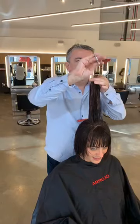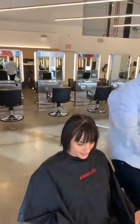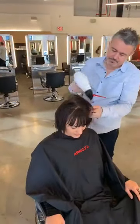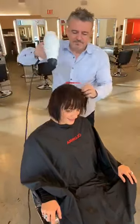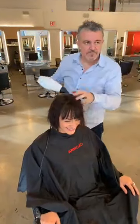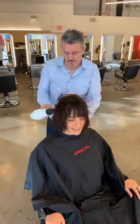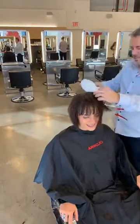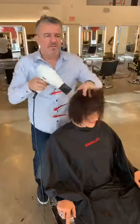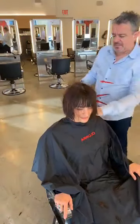All the way up. Now we can blast it dry. So let's blast it dry and have a look. She can sit on that chair. I'm pretty confident that her hair is gonna lie well because of the texture. So that's why I don't need to really use a brush. It's all cut in. I will be putting a bit more product in later just to enhance it.